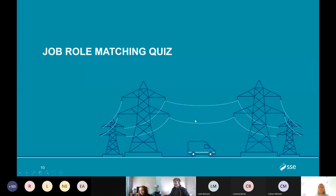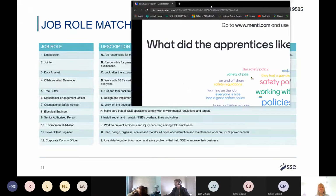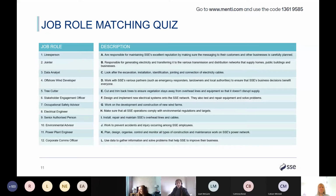So now we've got a job role matching quiz. We're not doing all of the jobs here because that would take a long time, but there's some jumbled up descriptions on the right and some job roles on the left. And if I open Menti again, if I switch the slide, the first question on the Menti is, what does a line person do? And I've given you 4 options to choose from. So if you can remember back to the start of the presentation, you'll probably have a better chance of answering this.